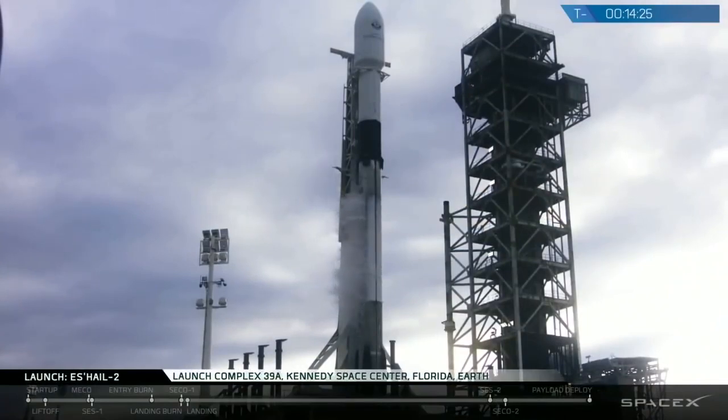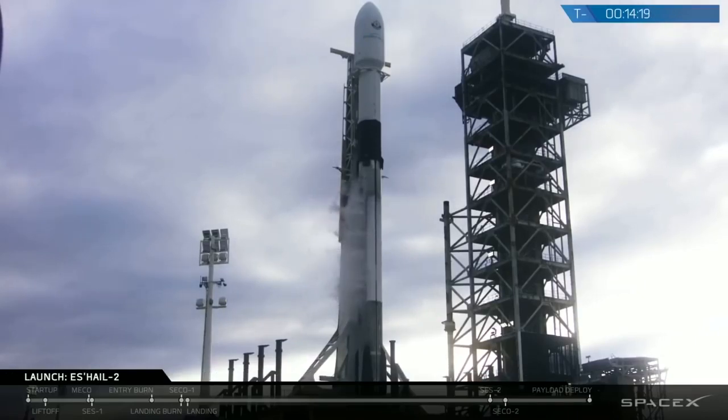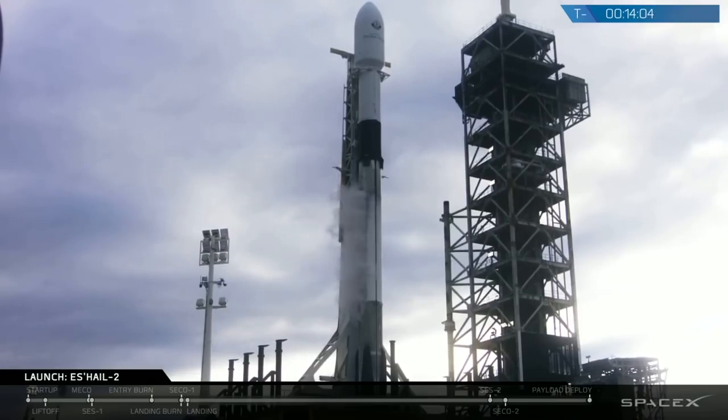Great afternoon from SpaceX headquarters here in Hawthorne, California. It is Thursday, November 15th, just after 12:30 p.m. here on the West Coast, and just after 3:30 p.m. local time in Florida. And welcome to today's launch of the S-HALE-2 satellite for our customer, S-HALESat. You are looking at a live view of the Falcon 9 at Launch Complex 39A as it awaits its 3:46 p.m. Eastern Time launch from Kennedy Space Center.